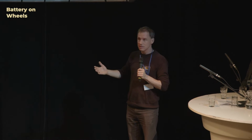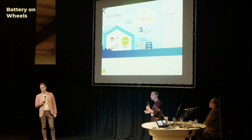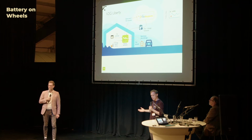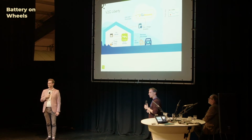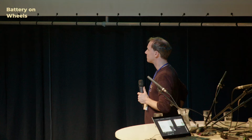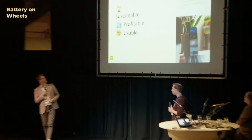And I want to emphasize how open this is. This is an open stack. FlexMeasures is completely open source, and also our V2G Liberty code, which is a plug-in for the also open source Home Assistant home automation software. All of that is available for everybody on a permissive license. So everybody can use this tomorrow, if you have the hardware. V2G Liberty is sustainable, profitable, and usable.